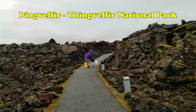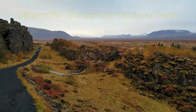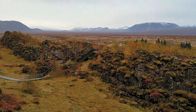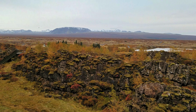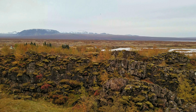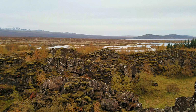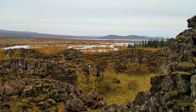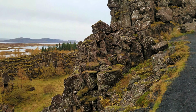Thingvellir is a historic site and national park in Iceland, east of Reykjavik. It's known for the Althing, the site of Iceland's parliament from the 10th to 18th centuries. On the site are the Thingvellir church and the ruins of old stone shelters. The park sits in a rift valley caused by the separation of two tectonic plates, with rocky cliffs and fissures, like the huge Almannagjá fault.